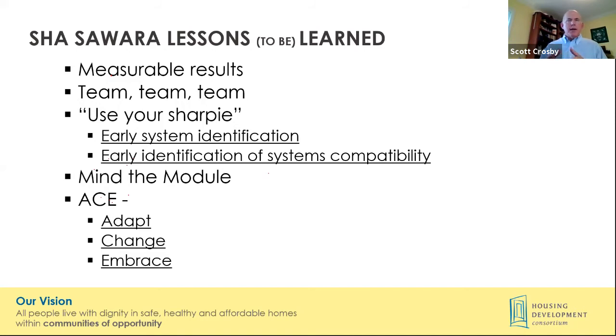And you can start to see from these diagrams the relationship between the 2-foot grid and the duct routing of the ERVs. Mind the module, the 2-foot module just absolutely saved us and really, really was beneficial for cost and the insulation in the exterior walls. Let's see, ACE, adapt, change, embrace. Well, we experienced that with our system here today, but there were so many instances in our roll-up-the-sleeves work sessions in which one person would say, I'm not sure that's going to work. And we'd have to continuously reevaluate, come up with another idea, and that would ripple in.